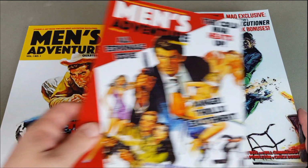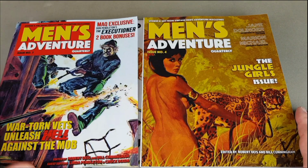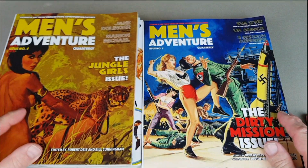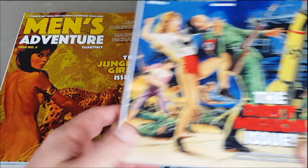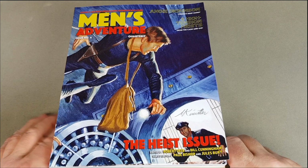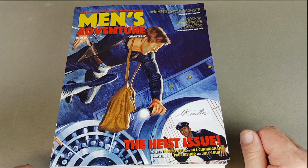Number 2 here was like the old espionage one, and number 3 was sort of looking at the Mac Bolan sort of men's adventure titles. Issue 4 was Jungle Girls. The last issue was on dirty missions, or dirty dozen, that sort of thing. And this latest one here, which is the one we're going to be looking at in detail today, is the Heist issue, which is a subject very close to my heart. So that's what we're going to be looking at right now.